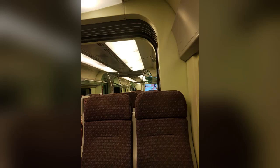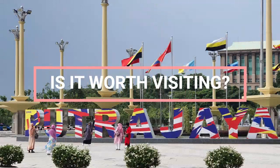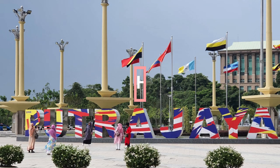The seats were comfortable, and we arrived in KL in no time. So, is Putrajaya worth visiting? Oh, absolutely. The architecture is nice, and the surroundings are relaxing, and we totally recommend that you do a DIY trip. It's very easy to do, and you can explore places at your own pace. The best part is that it's a lot cheaper than booking a tour.